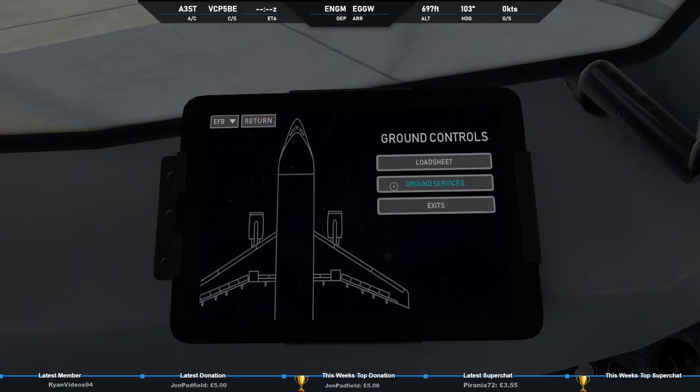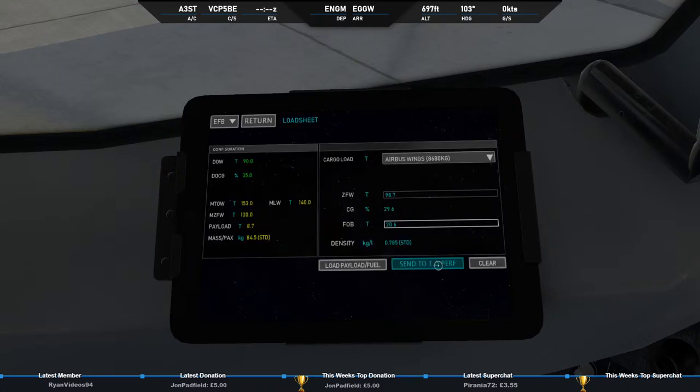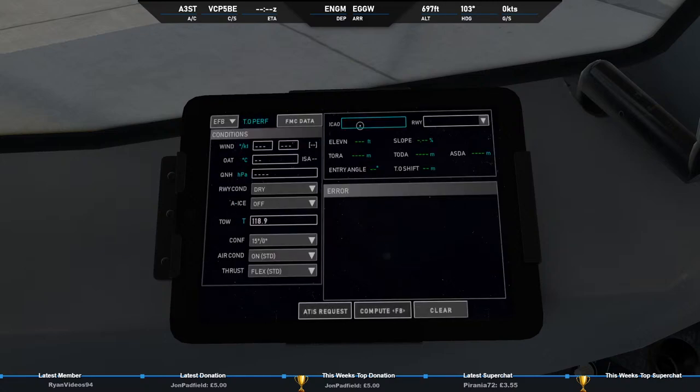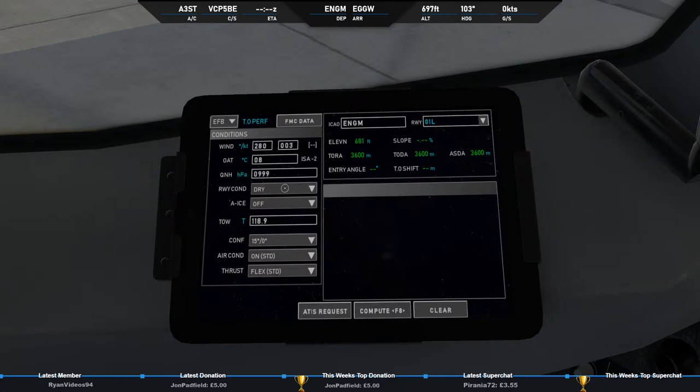So, let's go here to load sheets. Send take off performance, all the weights, gross weights, all that information. So we're in Oslo, as Echo November Golf Mike, and we're departing off 01 left. And if we go here to ATIS request, it should fetch the weather from Active Sky for us and calculate all our takeoff performance. Quite a long runway here, so it's probably going to be flaps up with the slats at 15. As usual. So QNH 9 and 9 and 9, it's a wet runway.